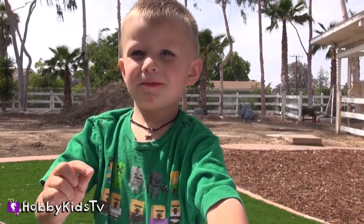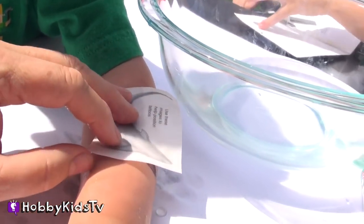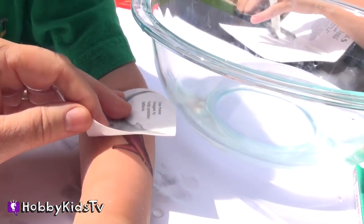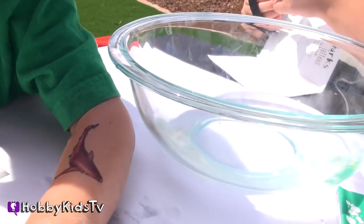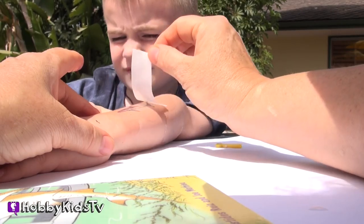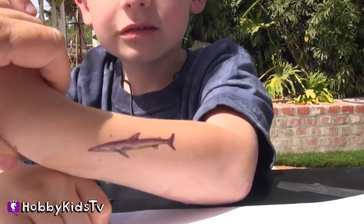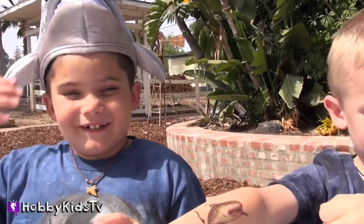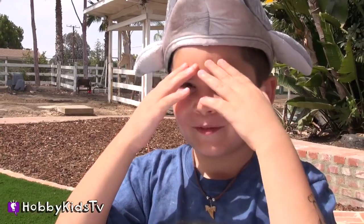What is this one? Here we go, Hobby Bear. Awesome one. Lost a little bit of the tail. Okay, cool. Whoa. This one and that one is the coolest so far. Now can we do one on my forehead? I wish that was a shark brain. That would have been funny.